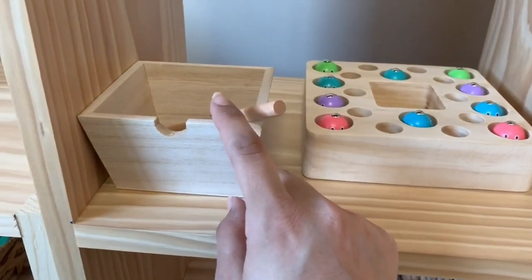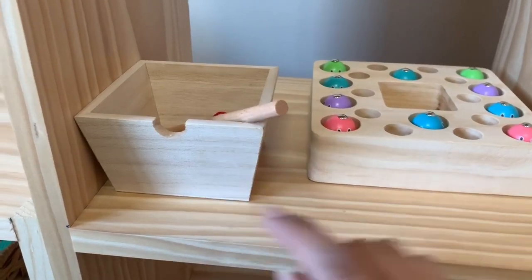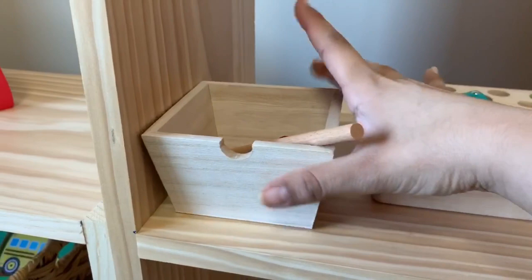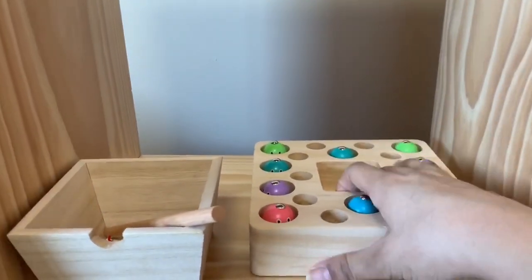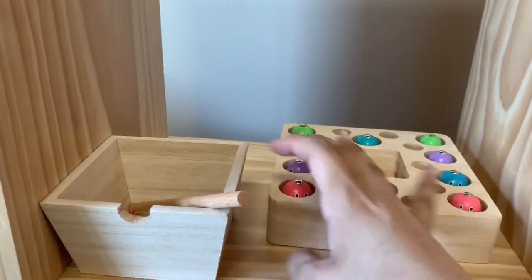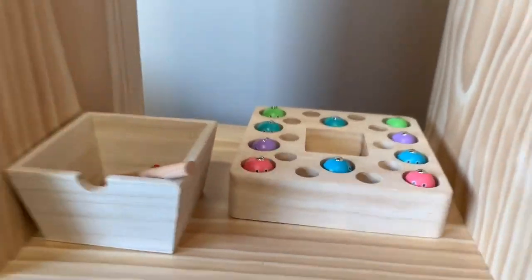I got this little bowl at Michael's. They were $1 each, and you're gonna see that I have a lot of those in his room. I just really like them, and I like having it on display like this. He'll grab this, take it to his table, and then grab this as well and take it, and he'll play with it for a while. So that's what I have there.